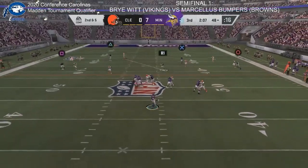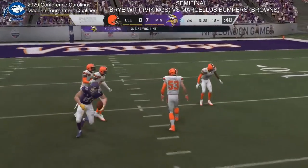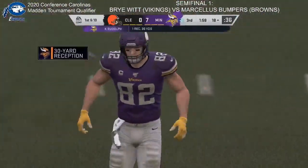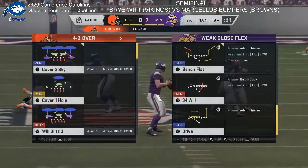From just shy of midfield, Cousins. And this one hauled in by Rudolph. And they'll wind up getting this one all the way down inside the 20. A gain there of 30 big ones.